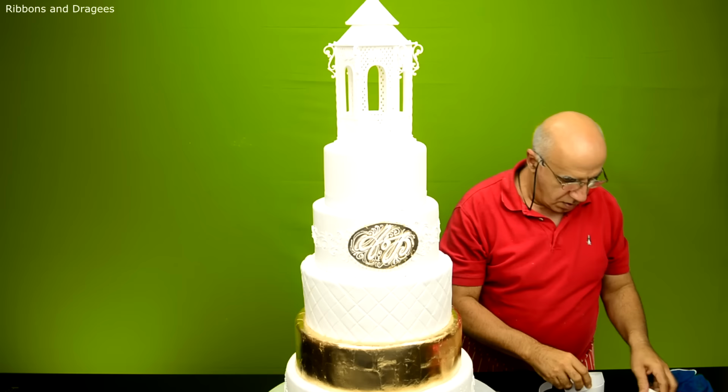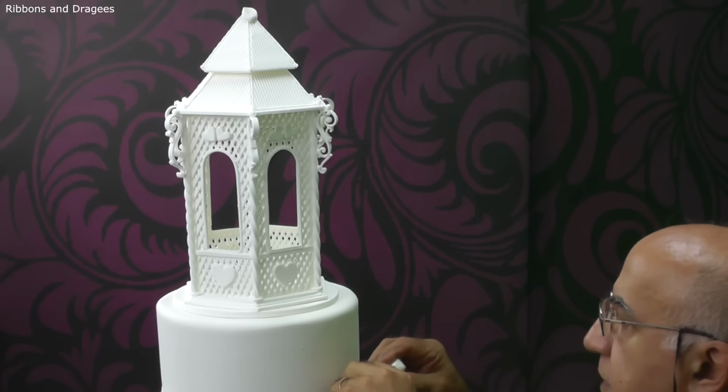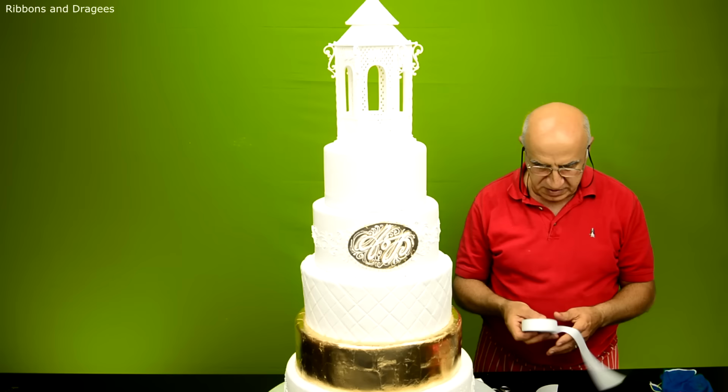Okay. I'm going to use royal icing to do that. So just at the back of the cake, a dot of icing here, and another dot on top, and then glue it together. This is only temporary because I'm going to remove it again. I just use a little small dot. So that's already covered that gap. Second one also with white ribbon.